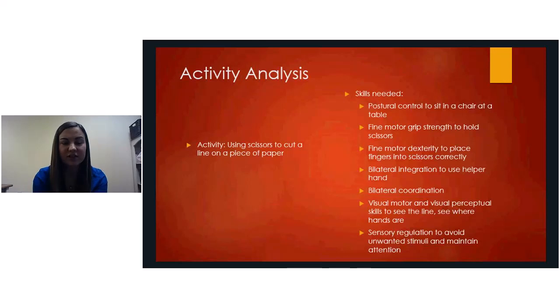Anyway, aside from that, the skills needed just to use scissors to cut a line on a piece of paper are first going to be postural control, to sit upright in a chair, at a table, or a desk. The fine motor grip and strength to hold the scissors in the dominant hand. The fine motor dexterity to place the fingers into the scissors correctly and then understand from a motor planning standpoint how to open and close the scissors. Bilateral integration, so again using our hands together to do a coordinated activity. And as I mentioned earlier in the presentation, with scissor skills we're going to cut with the dominant hand and use the non-dominant hand to support the paper.